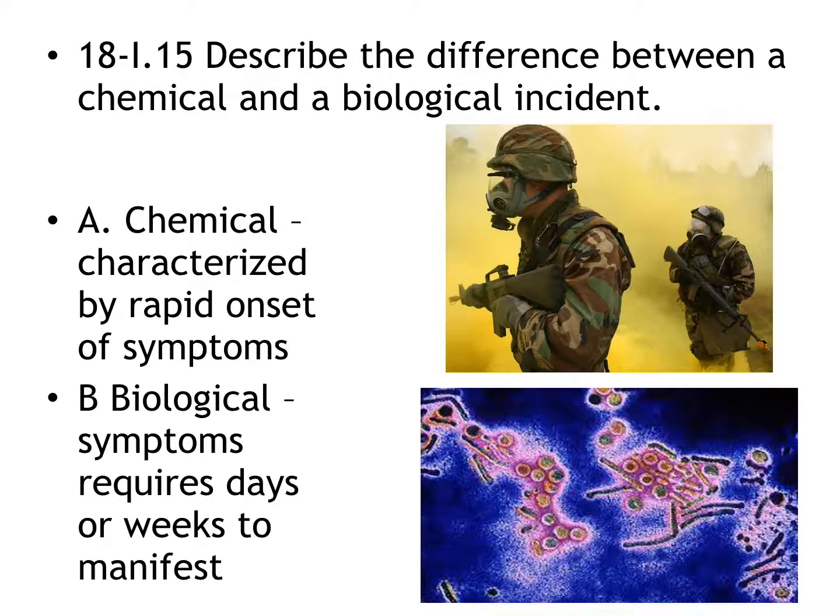Describe the difference between a chemical and a biological incident. Chemical is characterized by rapid onset of symptoms, and biological is symptoms requiring several days or weeks to manifest. Okay, we're talking about terrorist events here. Occasionally it is possible to have a hazardous materials outbreak from a hospital. A couple of years ago, we had an Ebola outbreak in Africa, and one of the doctors ended up in the Dallas area for treatment. And then from there, a handful of other people were exposed to Ebola.